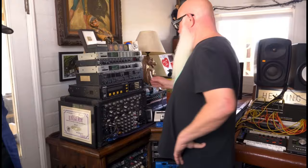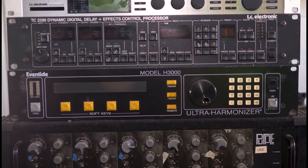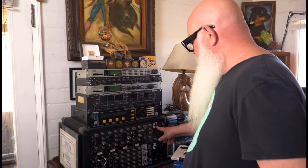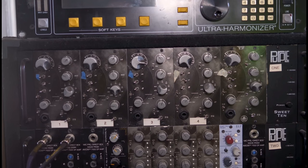Well, I don't have tons of outboard gear, but I've had these for a long time, the TC2290 and the Eventide H3000. Bought both of these used in the early 90s, and they both still work perfectly. They were built to last, and they both sound incredible. Using the purple Sweet 10 rack for my buddy Dave Raphael's awesome transistor company. They're called Autac. These are his EQs that he designed that are some of the best you can get.